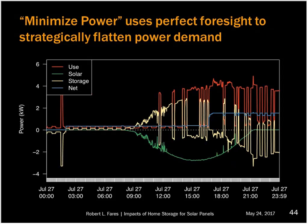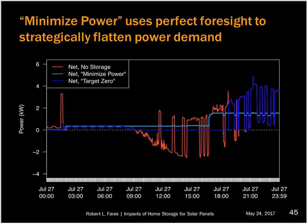And so if we look back at the same household in this case, it charges in a similar way and discharges in a similar way. But what it does is it doesn't discharge all of its energy to completely zero out the home's demand when the solar is producing. Instead, it just keeps it really, really low so that it can try and keep the demand a little lower than the peaks into the evening. And so you can see you've got a small positive power demand over the whole day. And so this kind of shows the difference between these two different methods.